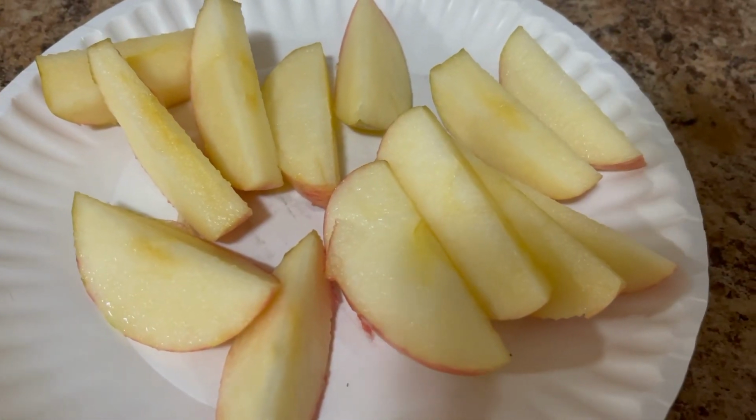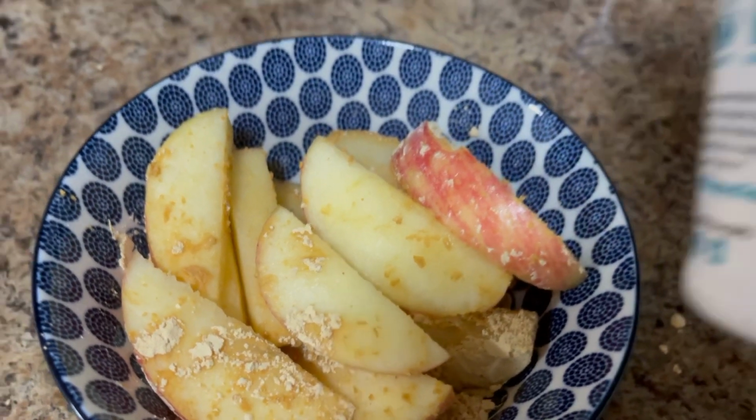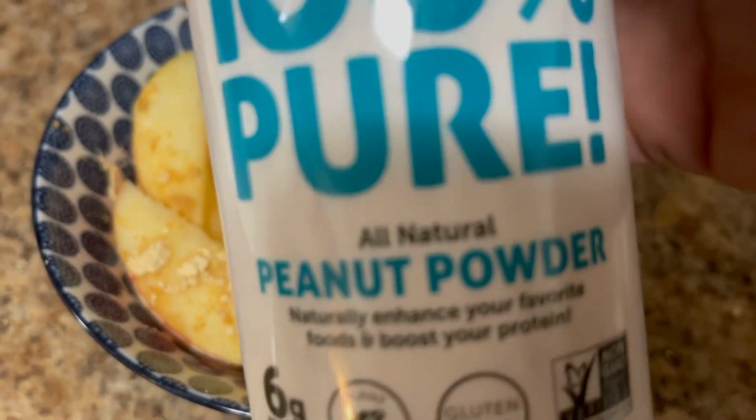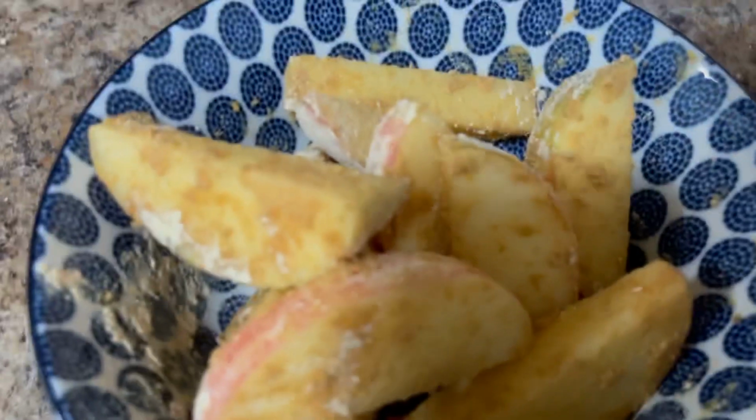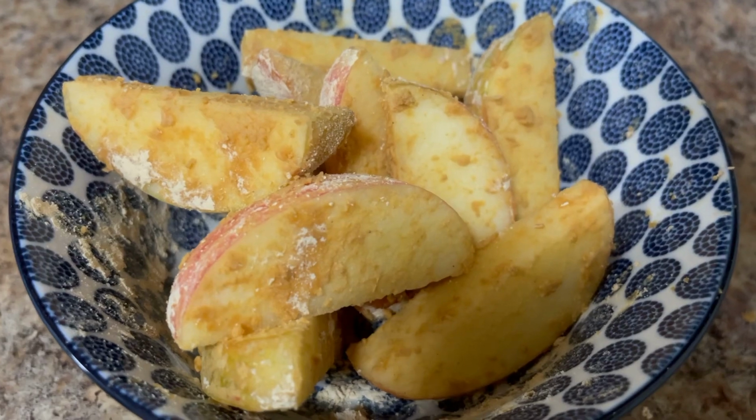One idea I like to have for a snack is I cut up an apple, and I sprinkle 2 tablespoons of peanut butter powder on that. It works out good shaking it in a baggie like this. You get the apples all covered with the peanut butter powder. No mess. And there you have the apples with peanut butter for 1 point.